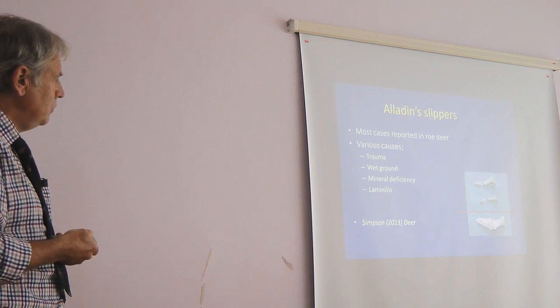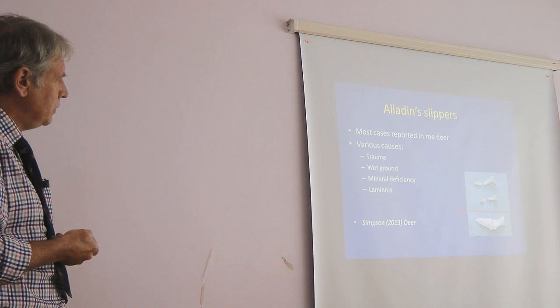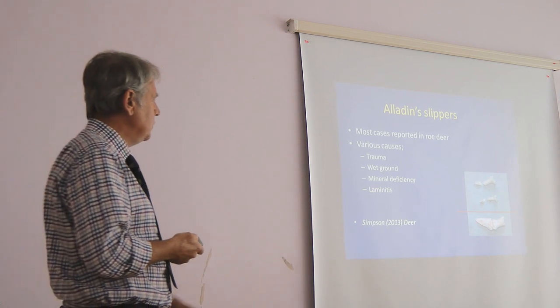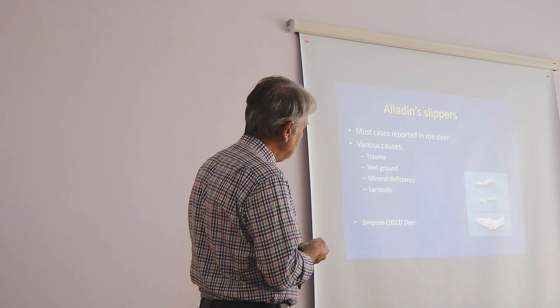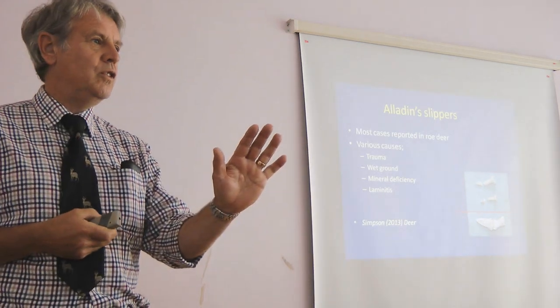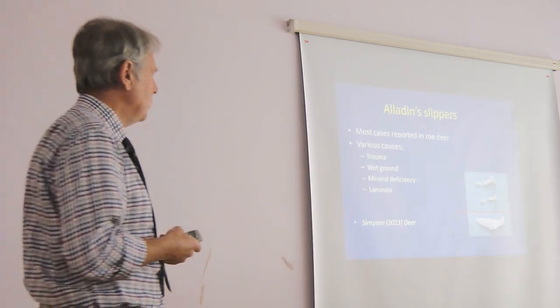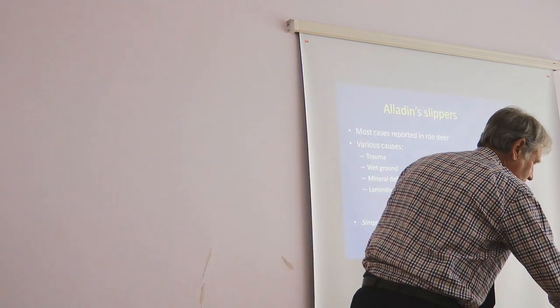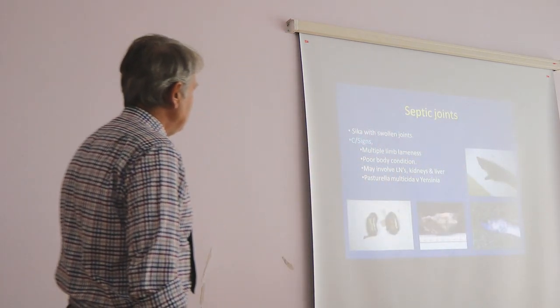And here's the two toes, if you like, of a roe deer. This is the normal ones, right down where the hoof would be in a normal roe deer. And these are the same bones from roe deer which have got these overgrown hooves and what we call a Loudon slipper. So you can see there's a dramatic change in the structure of the bone. See a bit of septic joints as well.